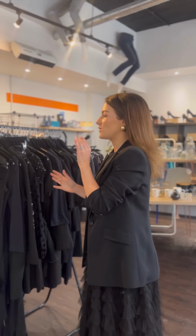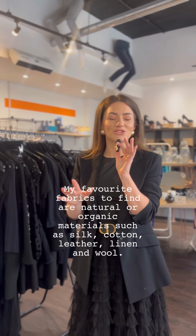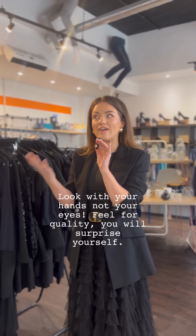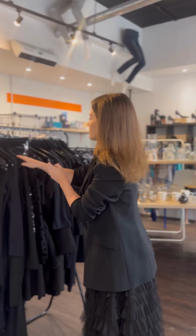Something that I really like to do, if I'm looking for natural materials such as silk, linen, wool, leather, is actually not to look for items with my eyes, but to look with my hand. Because by touch, you can feel if a fabric is of a certain calibre or quality. Now, there are lots of reasons why I love a natural fibre. I think they look more chic and expensive, but they also feel nicer on the skin.